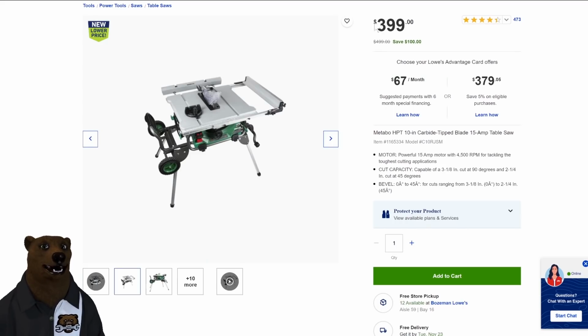The Metabo HPT, this was the rock star, the belle of the ball last year for Black Friday, because this thing is normally a $600 saw. It just kept dropping and dropping, and it eventually even went under $300. It was insane, because not only is this a decent saw, it's got the ratcheting fence, which a lot of guys like. The Bear's not a huge fan, but it's not necessarily a negative thing. It's just not the style I prefer.